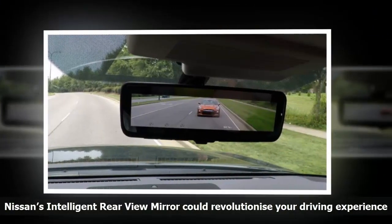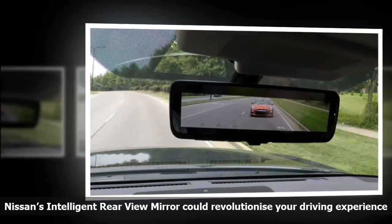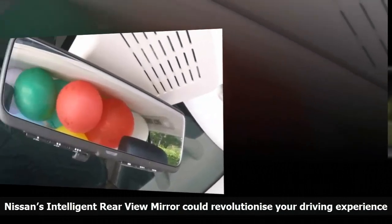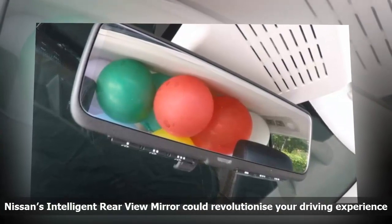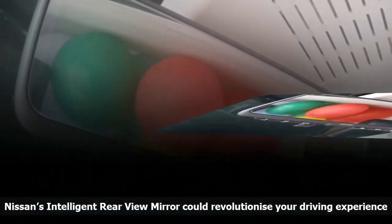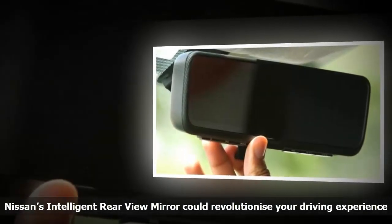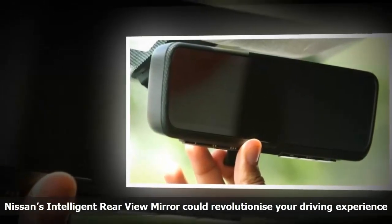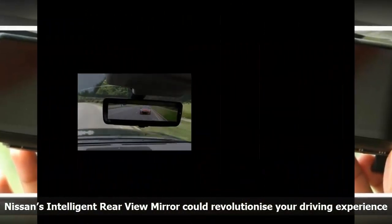The camera is also designed to negate the danger of bulky cargo and other obstacles getting in the way of your view. The full-size family adventure Armada features 8-passenger seating, while Nissan say Armada owners will benefit from its underpinnings as a strong, durable and authentic full-size SUV with ruggedness to spare. And if you're a fan of the traditional mirror instead of the IRVM, a switch on the bottom of the mirror allows the driver to use either the new technology, or the old.